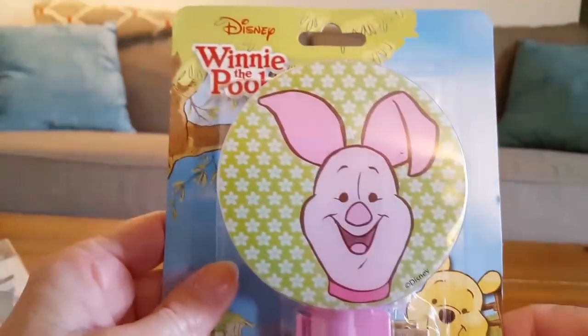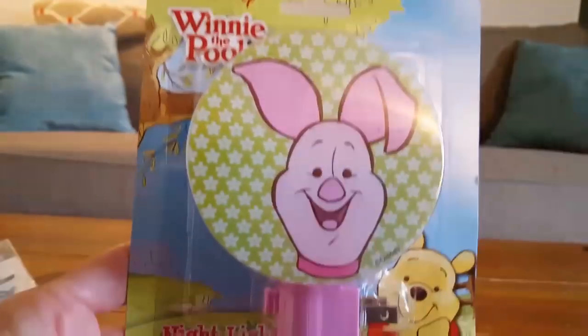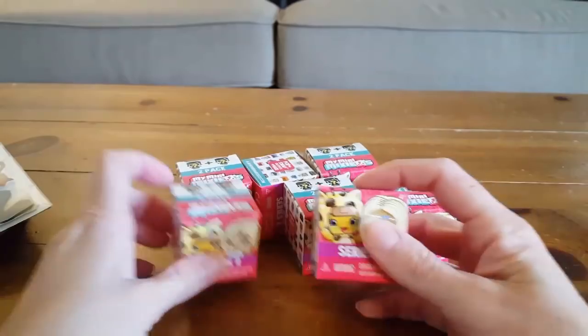And I bought a Piglet nightlight. I'm going to give it to my oldest daughter. She always loved Piglet when she was a baby, so I'm going to give this to her to put in her apartment. I found some more mixie cues for Ava.